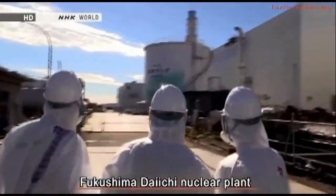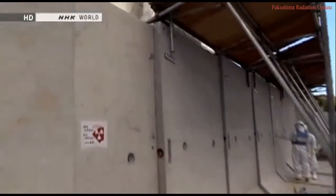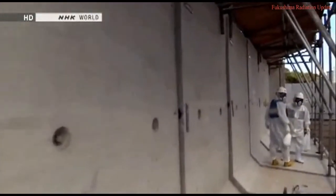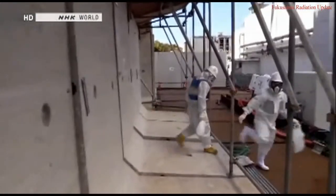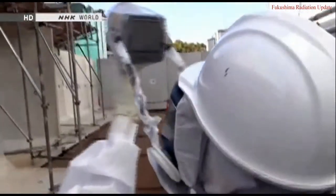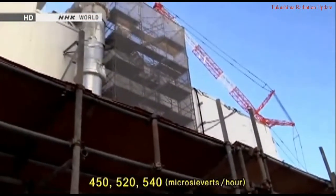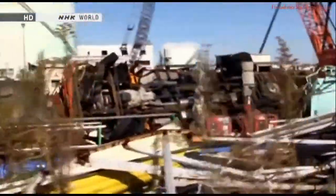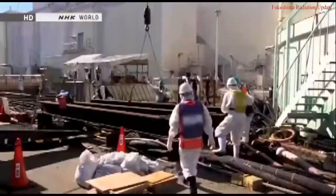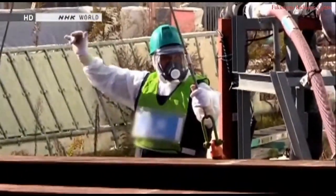The struggle against radioactive water continues at the Fukushima Daiichi plant with no end in sight. TEPCO is installing concrete walls around the reactor buildings. The walls are meant to protect workers from radiation. But just a few steps away, are piles of highly radioactive debris. TEPCO is rushing to remove them so workers can keep battling the radioactive water.